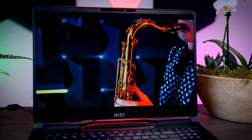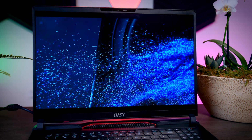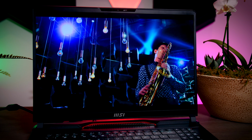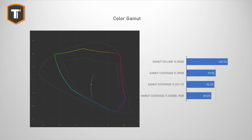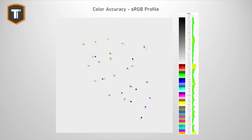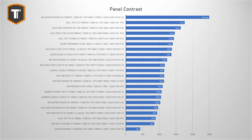Anyway, the display is very good and its color performance is actually excellent. It has a reasonably wide gamut covering the entire sRGB spectrum and about 95% of the P3 spectrum. And it also comes with multiple color profiles which are all calibrated perfectly. Both the default P3 and sRGB profiles, for example, don't have a single result over Delta 3, which is pretty damn close to perfect.